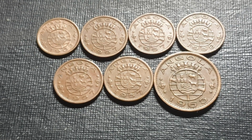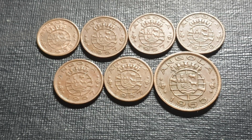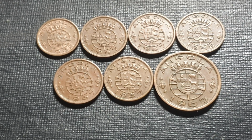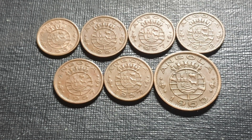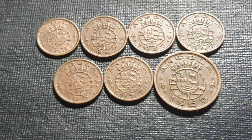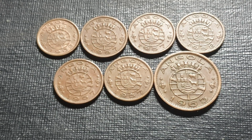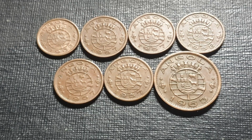So Angola is a bit curious in their currency. Between 1928 and 58, they used a currency called the Angolar. It was 100 centavos. And in 1958, that was replaced by the Escudo. But the coins of the Angolar continued to circulate right up until 1975, 1980 actually, when they replaced the currency with the kwanza.